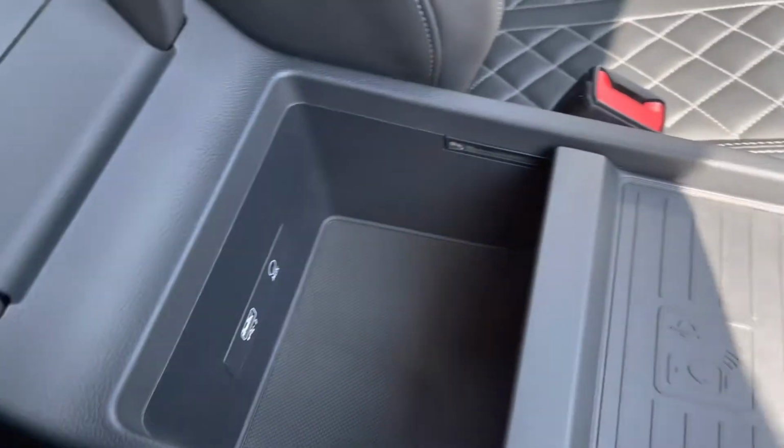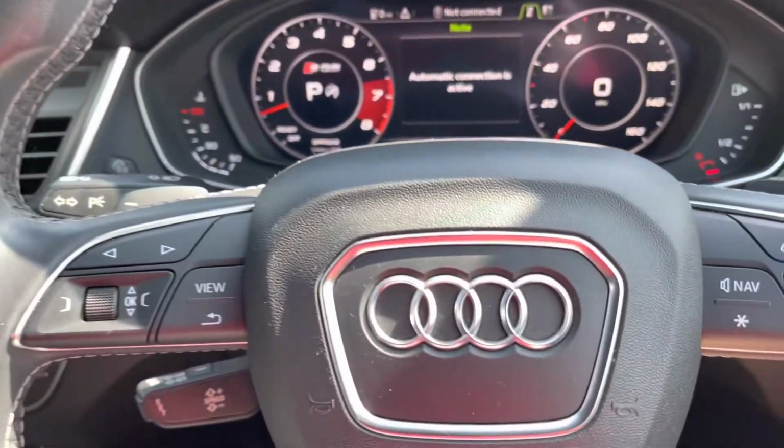Large cup holders and a large deep center armrest even features built-in USB connectors to keep your devices topped up.